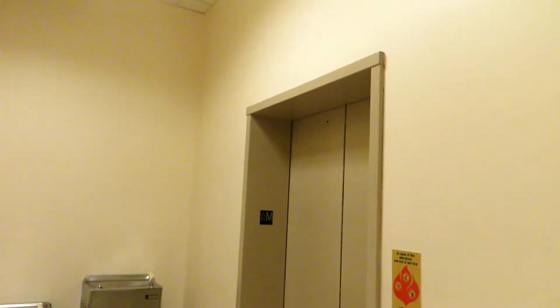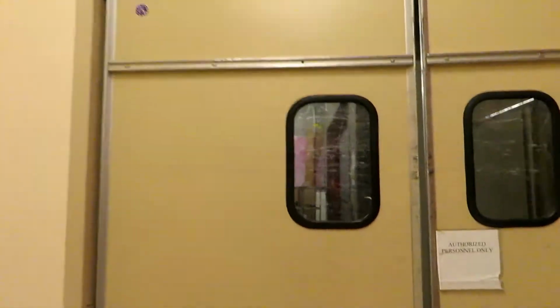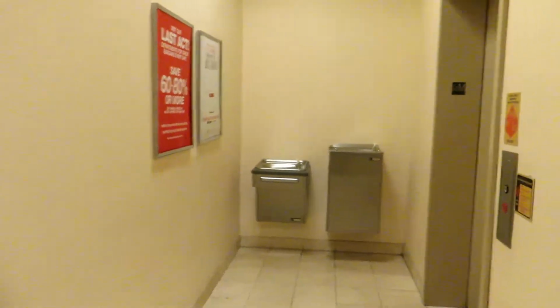And that's it. And just before I was about to go downstairs, because I called the elevator back up so I can go downstairs, look what I found in here. There's the freight. Holy crap, that's nice. Innovation security. All right, that's it.